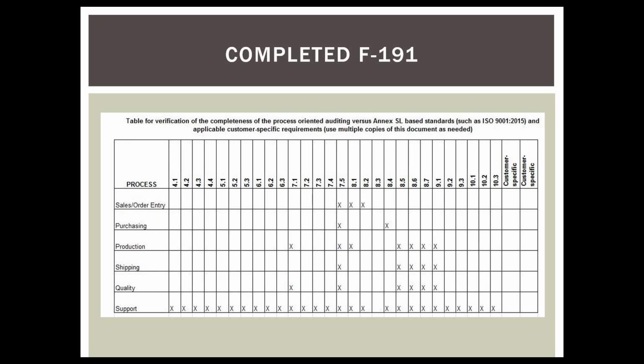Now, as you can note, there are some processes that impact multiple clauses, and there are going to be some processes that only impact a few clauses. So for example, I'm sure you can see that the support process literally touches on everything. And that makes sense, doesn't it? If it's support for the system at large, it's going to touch on every single clause within the standard. You may also note that clause 8.3 has no processes assigned to it. We would take that to potentially mean that this organization does not design the products that it manufactures.